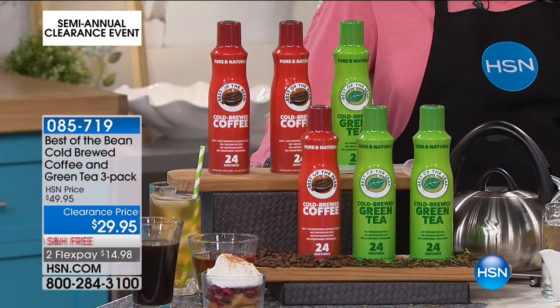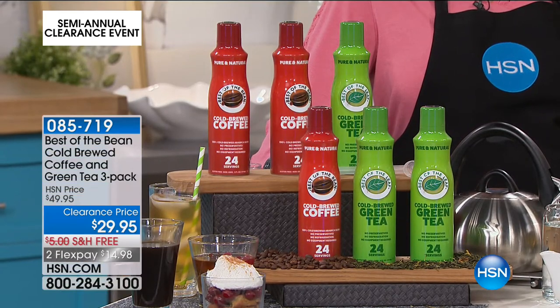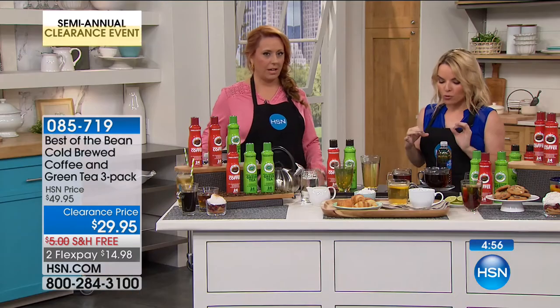This is the first coffee that I have been able to drink and not put any sugar and not put any cream. Wow. It's so smooth. I'm going to jump in and have that.